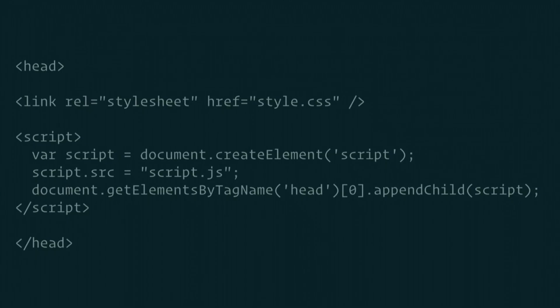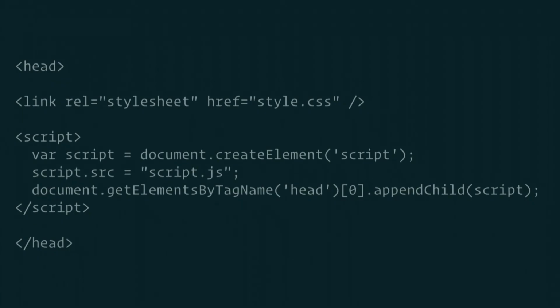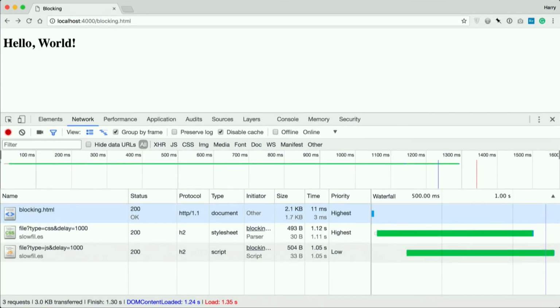If we have any script tags after a style sheet, we get this, completely sequential downloads. You can see quite clearly here that this JavaScript file didn't even begin downloading until the very second the CSS had finished. We've completely lost any parallelization here. Luckily, the fix is simple. We take our head tags and just swap that around, and boom, we get this, complete parallelization.